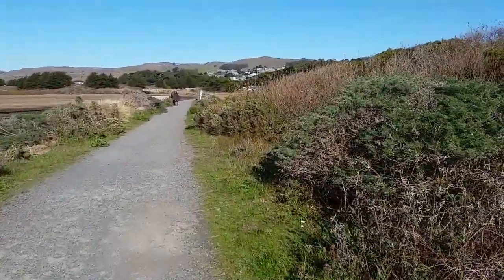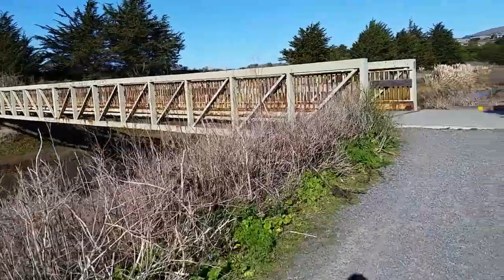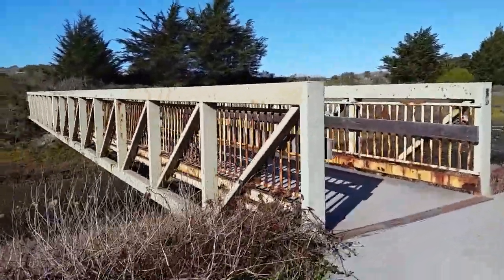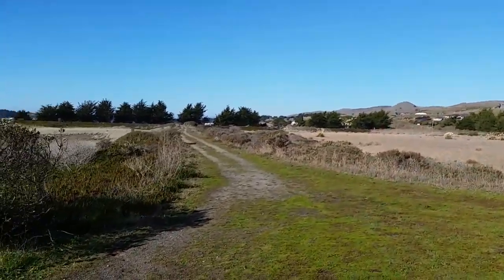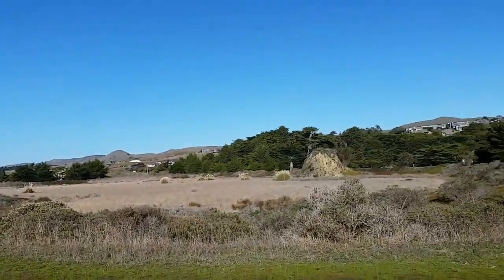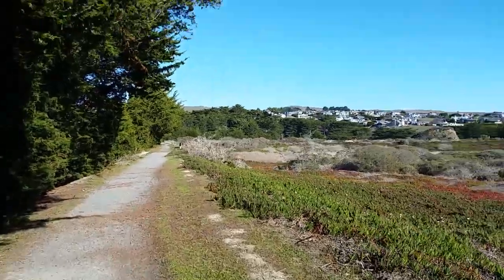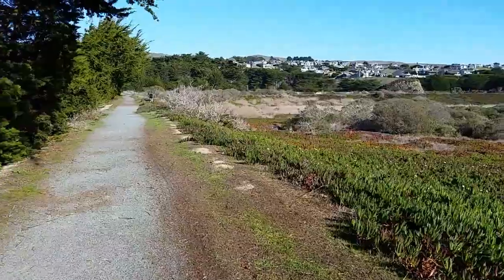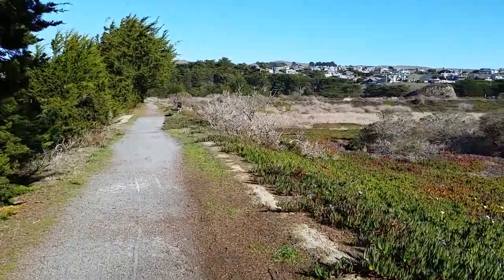Okay, we'll head out. Across the bridge. And up here, the trail goes a couple of different directions. I'm sure I'll walk all of it at some point. I did the full circle, and now I'm headed back to the van to go to the next site.